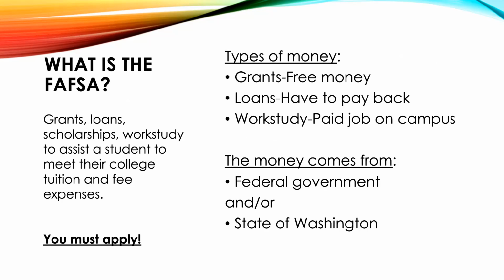The types of money included in this are grants, which are free money, loans, which is money that you have to pay back, and work study, which is a paid job on campus. The money comes from the federal government and or the state of Washington, depending on the funding you receive.